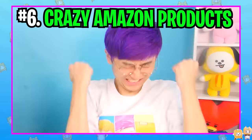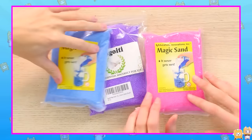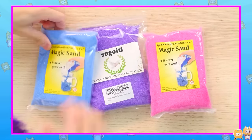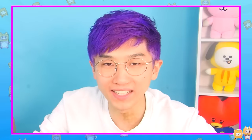Let's go! Guys, let's get into the first Amazon product right now, which is this magic sand. Magic sand. So this is sand that never gets wet. Never. Adam, this is not magic sand. This is just regular sand. No. What's special about this? Okay, so I'll show you. Basically what this is, it never gets wet. It repels water. You already said that.